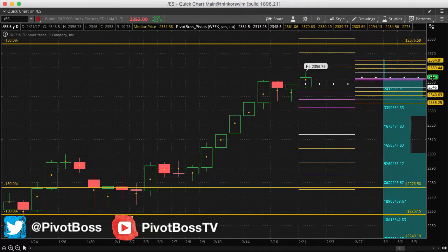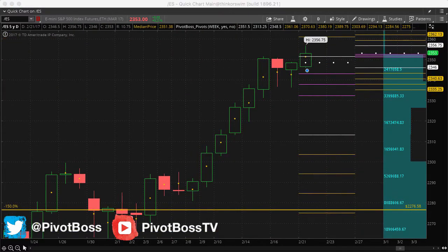Now, having said that, I do believe that if there's any rejection of 2351 half here, this previous week's high, I think short term we see a quick push to the previous week's midpoint. That's going to be 2332. So that could be a play to watch out for here. Failure to hold 2351 half opens up 2332s.